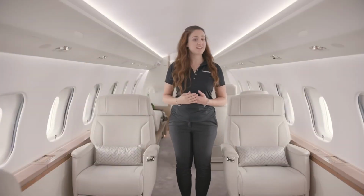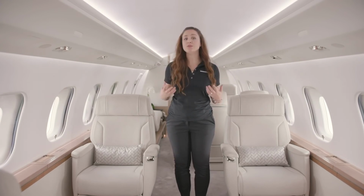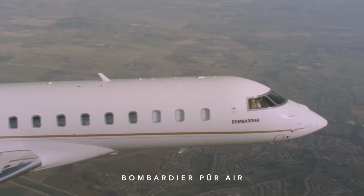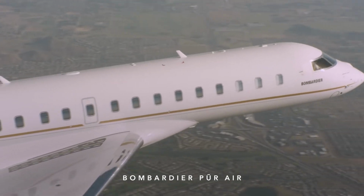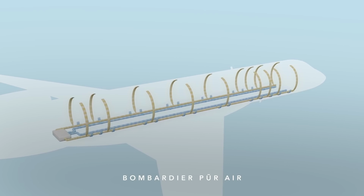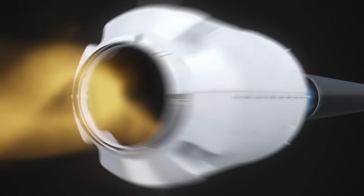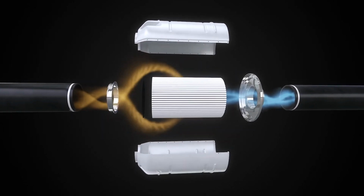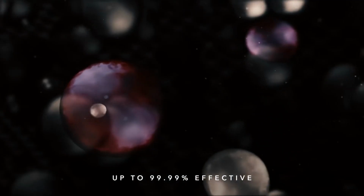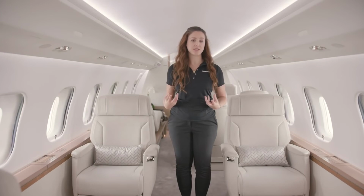Today, reducing unnecessary interactions and maintaining a clean cabin environment has never been more important to the safety and well-being of passengers and crew. Bombardier's Pure system is an advanced air management system designed to deliver the cleanest air and fastest fresh air replacement. Bombardier Pure Air consistently cleans cabin air with the same HEPA filter that is used in hospitals or clean rooms. It is up to 99.99% effective at removing airborne contaminants, including bacteria, allergens, and viruses.